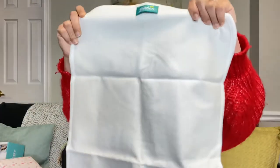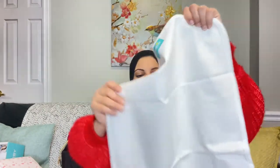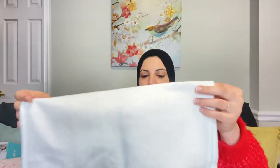Another thing that I put into the bath and shower category was a burp cloth. I'm just gonna be using this type of burp cloth. They got gifted to me. They're like a changing mat, but because they're so absorbent, it's a good idea to use them as burp cloths. So yeah, it was a gift.